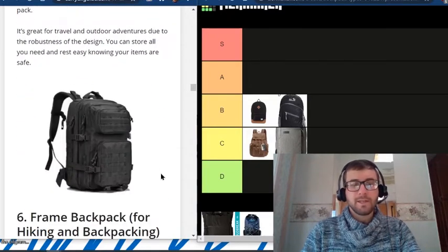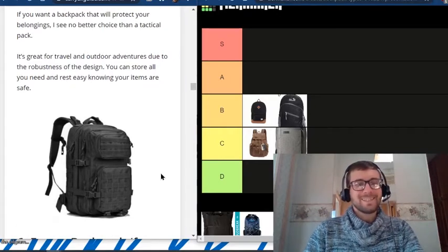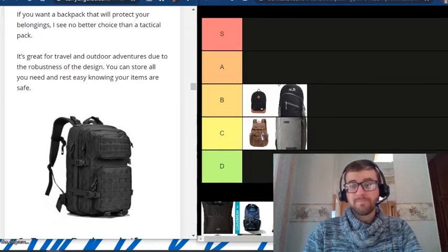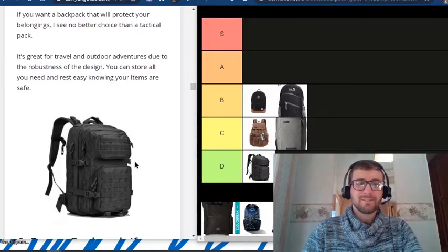So yeah, this is a status symbol. I don't see why you need one of these. Sure, I guess if you go camping, it might be good for that. But unless you're serving in the military, it's just kind of like, you're flexing. Do you need to flex?